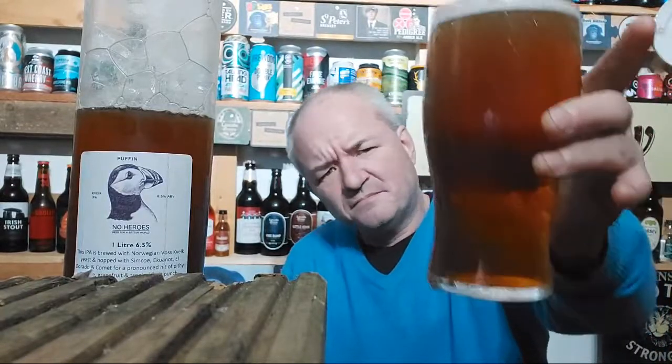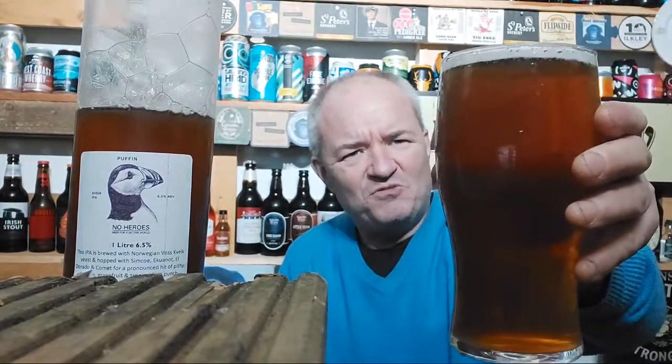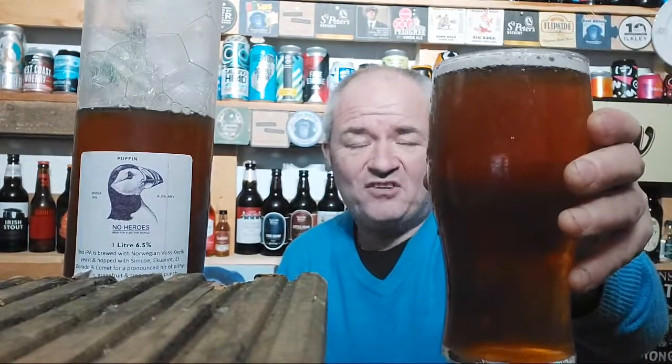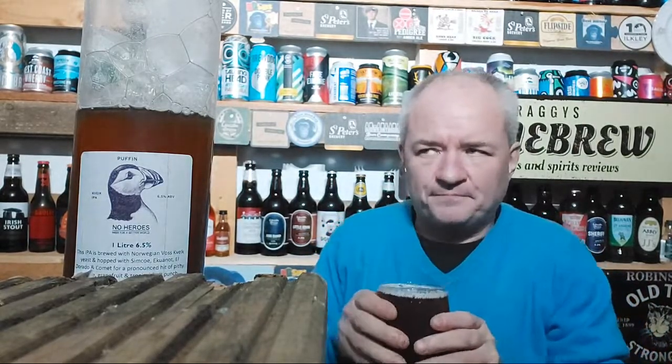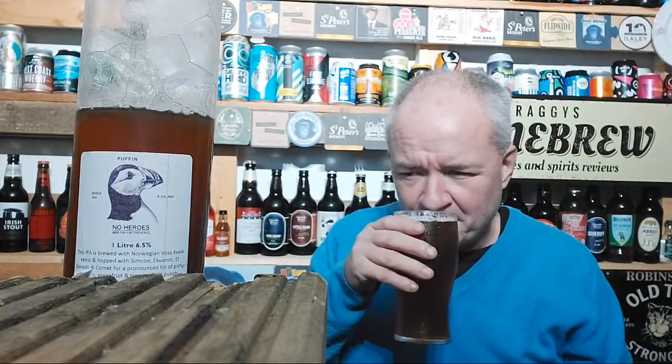So I would say, I don't know if it's because of how cold it is in here, but the colour, bloody hell, the colour's an odd one. It looked brown to me. It's like a mahogany brown. Little white head, not much of a head on it, to be fair. On the nose, subtle. Definitely tropical. There's a sweetness on the nose as well.